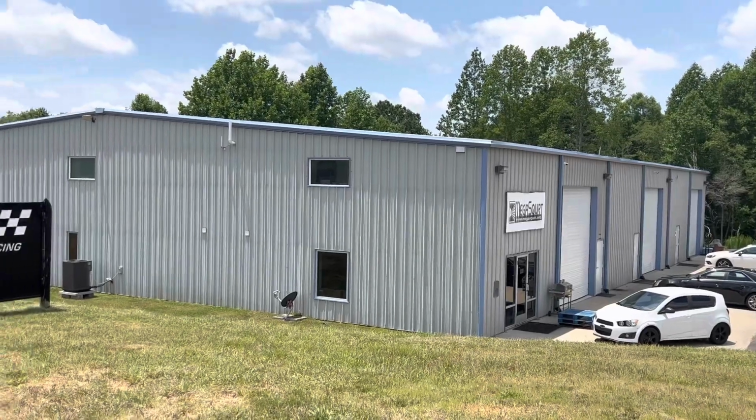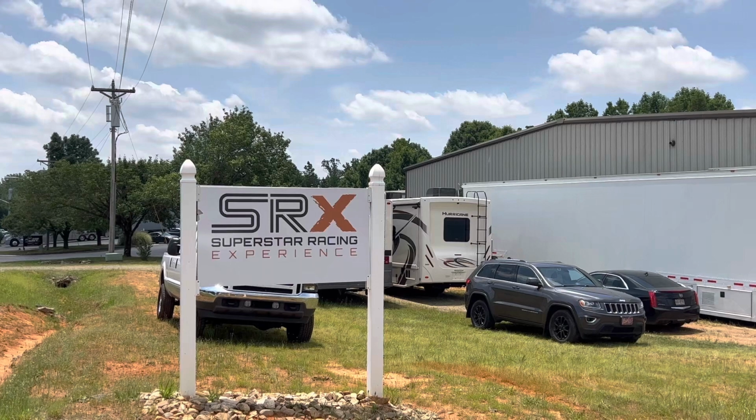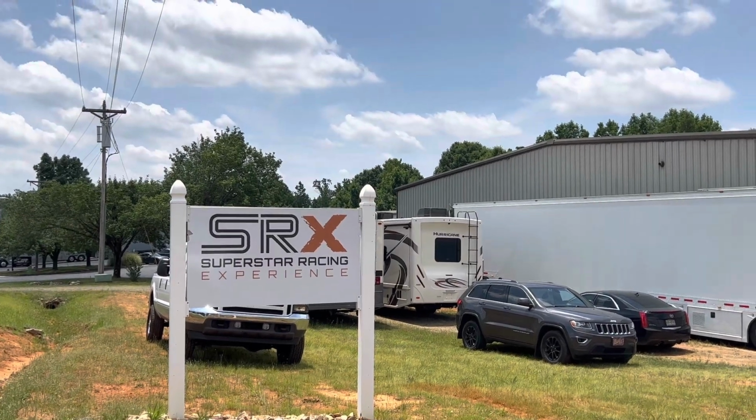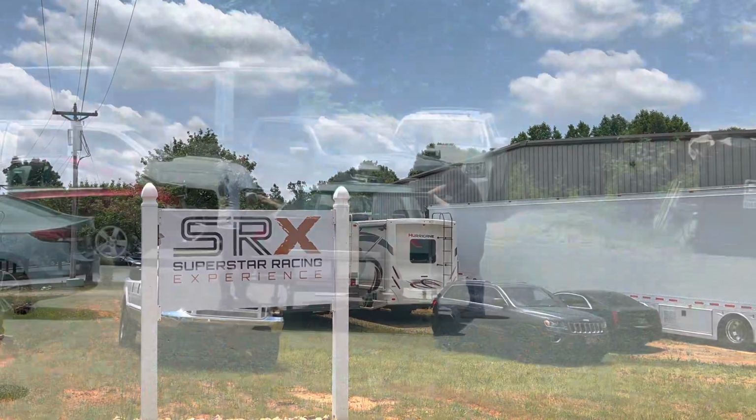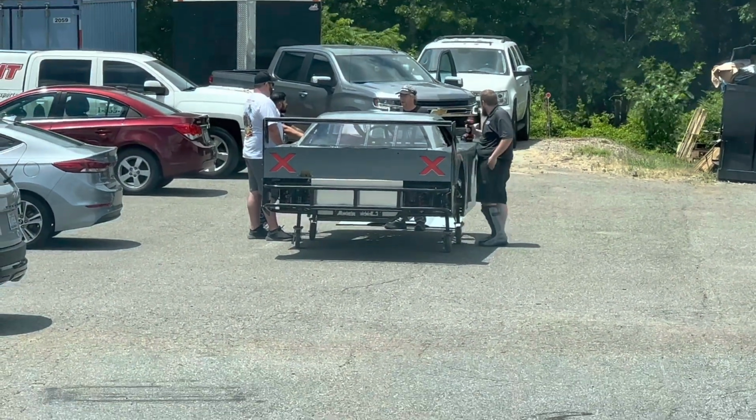Nothing much going on at Rodney Sterling Racing today. Here is the SRX Superstar Racing Experience, and they are actually working on a car. Let's go take a look. So it looks like they're building a car that you can have your Superstar Racing experience in, right there.